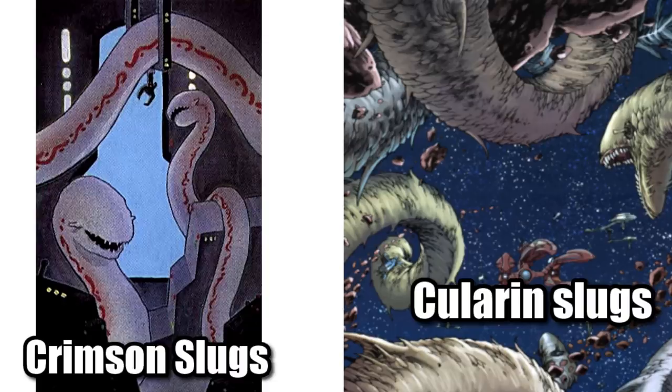Interestingly, there were two variants of space slugs, the Crimson Slugs and the Kularan Slugs. The Crimson get their names from this red strip pattern down their side, and the Kularan get theirs from their home in the Kularan system. Both of these were much smaller, with the Crimson being a nuisance that could work its way into ships, while the Kularan was actually able to be tamed.